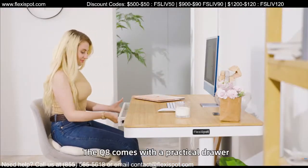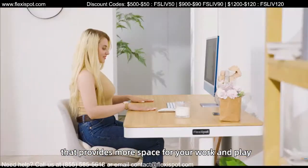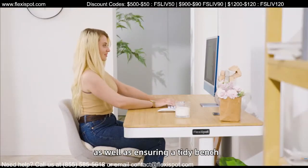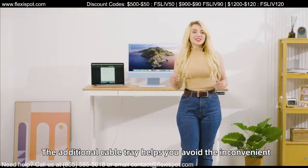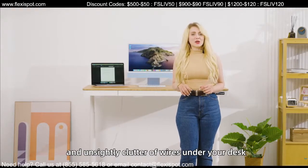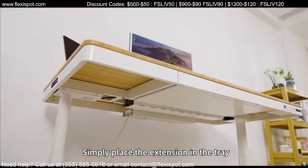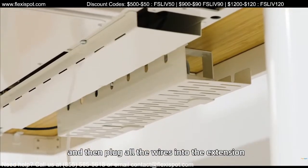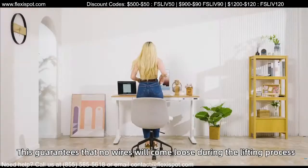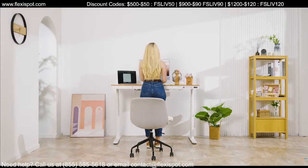The Q8 comes with a practical drawer that provides more space for your work and play, as well as ensuring a tidy bench. The additional cable tray helps you avoid the inconvenient or unsightly clutter of wires under your desk. Simply place the extension in the tray and then plug all the wires into the extension. This guarantees that no wires will come loose during the lifting process.